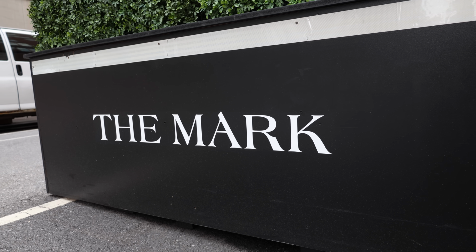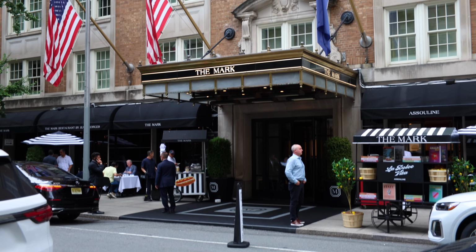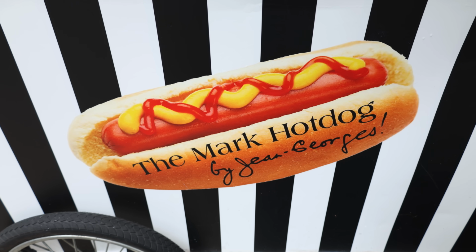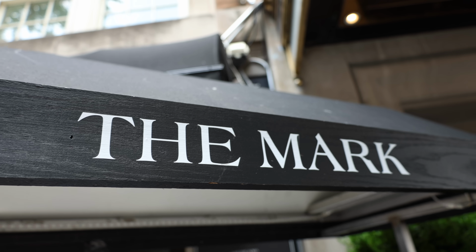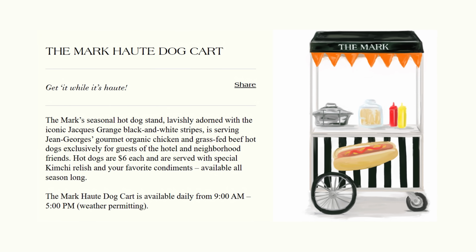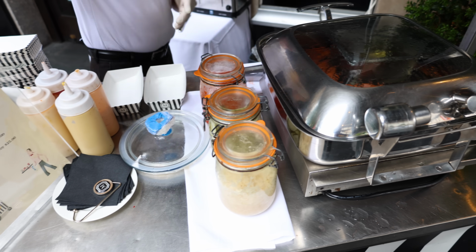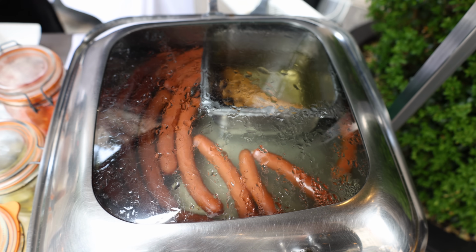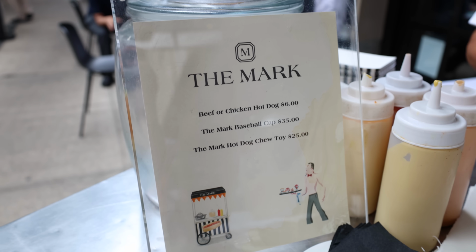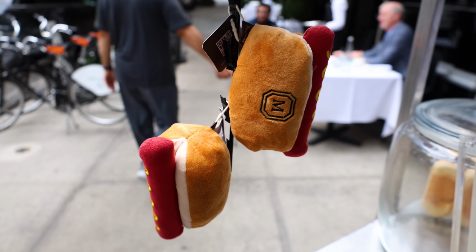Taking that into account, a hot dog stand in a way makes sense. Frankly, I can't imagine the Mark's guests would have much money left over to purchase anything other than street cart hot dogs. For my lunch, I arrived to the cart a bit after 1 o'clock on a Tuesday, but apparently, at least according to the hotel's website, the cart opens as early as 9 a.m. Now, I've never had the desire of having hot dogs for breakfast, but I like having that option. In terms of the menu, it's limited. One can either get beef or chicken hot dogs along with a Mark baseball cap and a fun-looking dog toy.